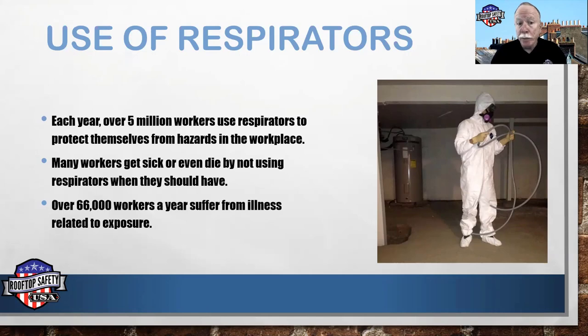Respirators are fairly commonly used in the workplace, with over 5 million workers a year using them. But a lot more people should be using them and aren't, and get sick or even die as a result of not using them. OSHA estimates that 66,000 workers a year may become ill because of exposure that's not properly protected. That's a pretty significant number. We need to up our game with our employees.